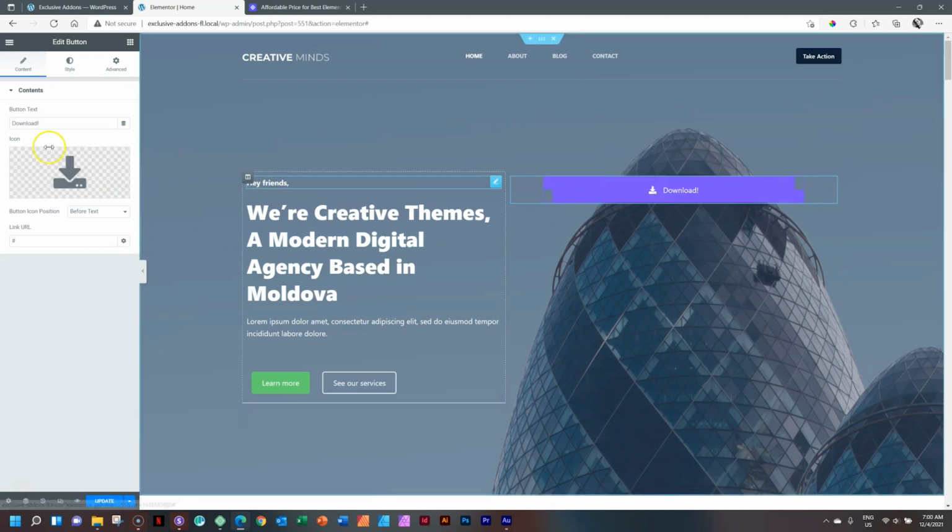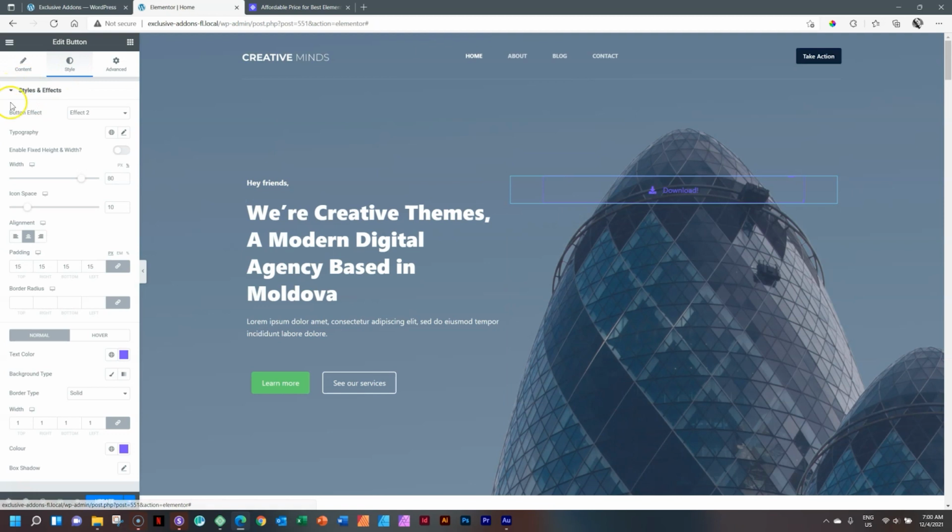So here is the contents, and then under style, you're going to have the button effect. And here you're going to have 12 effects. You can run through them. Various animations for the hover interaction, as well as blending. I like this kind of thing.